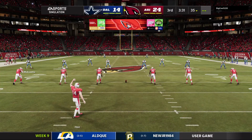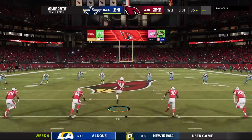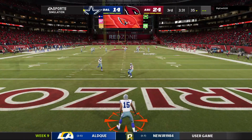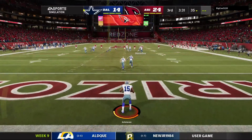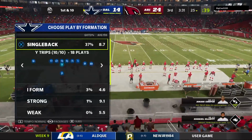Extra point by Gay is up and good. And his guys will take a 10-point lead. And this will not be brought out. It's a touchback.